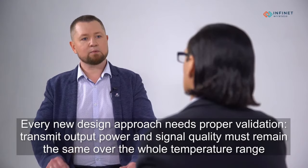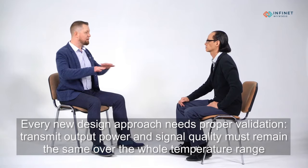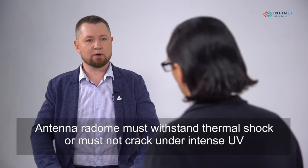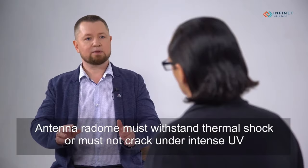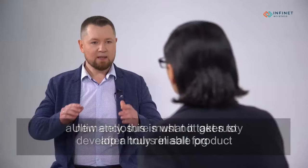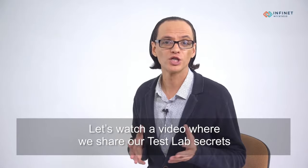Transmit output power and signal quality must remain the same over the whole temperature range. Antenna radome must withstand thermal shock and must not crack under intense ultraviolet. A new enclosure must not get rusty after hours in salt fog. Ultimately, this is what it takes to develop a truly reliable product. Let's watch a video where we share some of our test lab secrets.